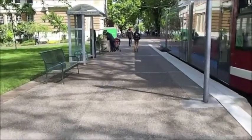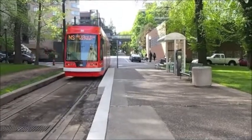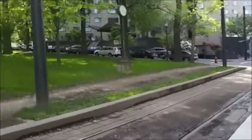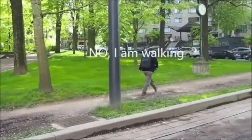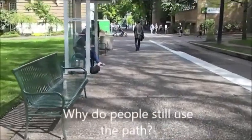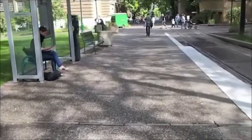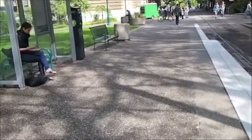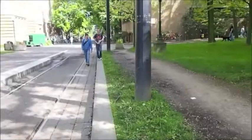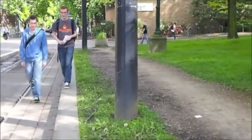Let's see what happens after the streetcar takes all the people away. Pretty empty and easy to walk. Maybe nobody will use this path. Oh no! So, why do people still use this path? The crowded station is not the only reason people have stepped the grass flat. In the next 15 minutes, there are more than 15 people crossing the path, all walking on the same way.